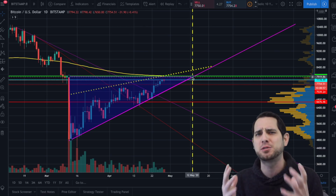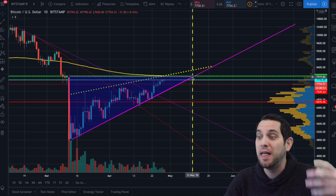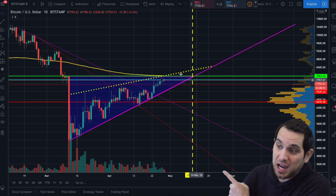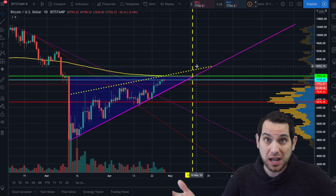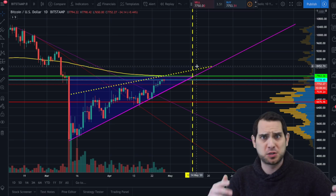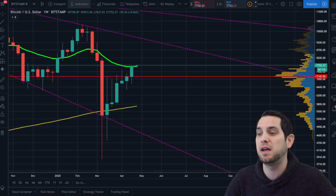Now, a lot of people are expecting the halving to sort of be a non-event, the day of the halving, nothing really happening. Although, wouldn't it be kind of crazy if on a technical perspective, we did have a massive breakout the day of the halving? That would actually throw people off, right? Most people are either expecting a dump or nothing really to happen at all. It is still possible that we could have a pullback.